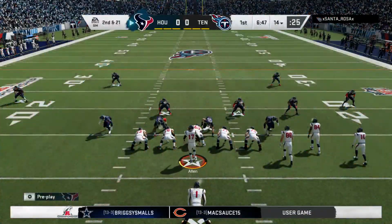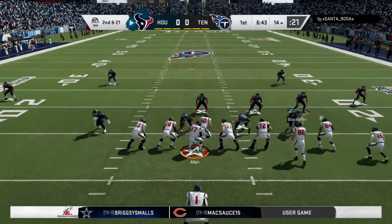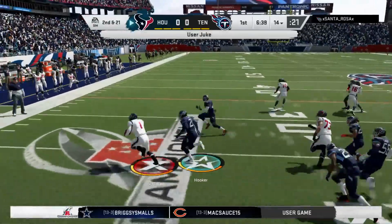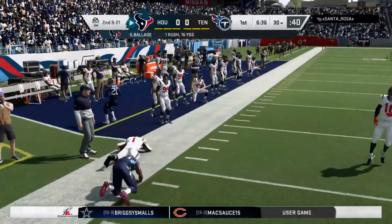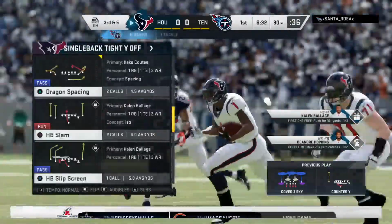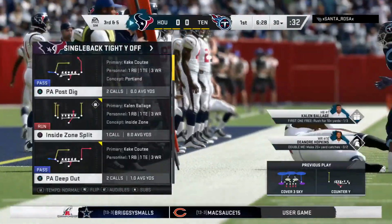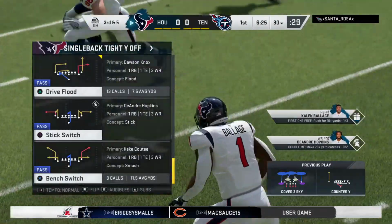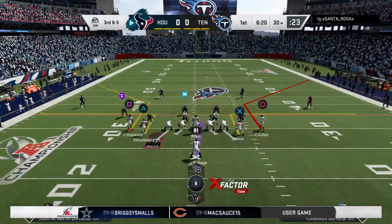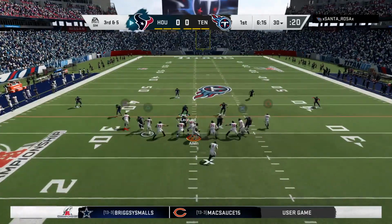Now they face a 2nd and long following the holding penalty. They'll run here with Balaj. That'll be a gain of 16, and they're going to have a 3rd down. I was pretty surprised there when they lined up to run it on 2nd and long, but it worked out for them. It certainly did, and that requires some confidence, some fortitude, and a little bit of hope, doesn't it? You hope you catch the defense just right and break off a big run to help yourself out on the next down.